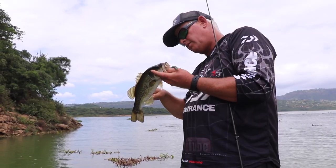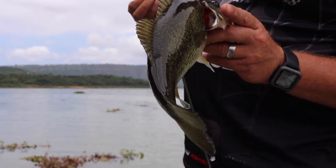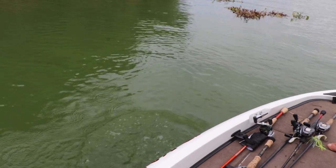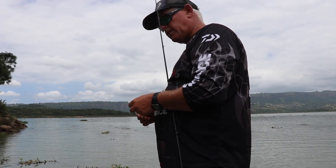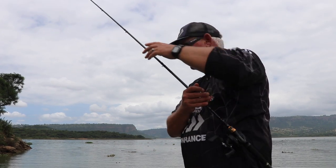This looks like a Florida. Beautiful sheen. If the fishing is tough, then your best option is to go plastics. It's a bit more finesse, a bit slower.